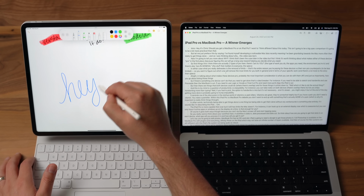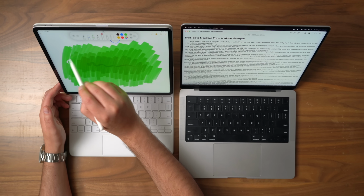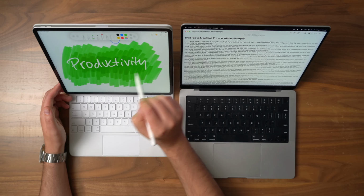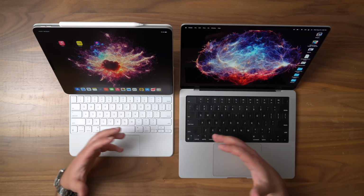So if you had to pick, handwriting is nice, but it's not necessarily necessary. And it's slower. So you may enjoy it, but at the end of the day, productivity, getting stuff done, is gonna end up trumping enjoyability. It reminds me of a common discussion in the startup world, and that is vitamins versus painkillers. Vitamins can be nice, they can add a little bit to your experience, to your life, but if you're having a pain, you don't need a vitamin. You're not even gonna consider a vitamin, you're gonna go straight to the painkiller. So a painkiller isn't just nice, it's actually necessary.